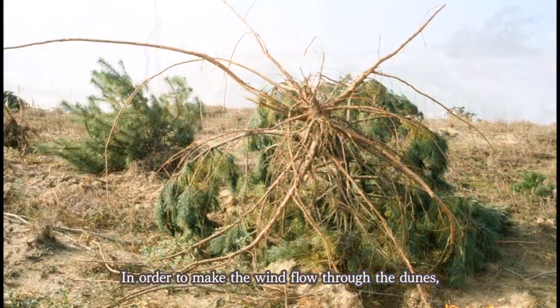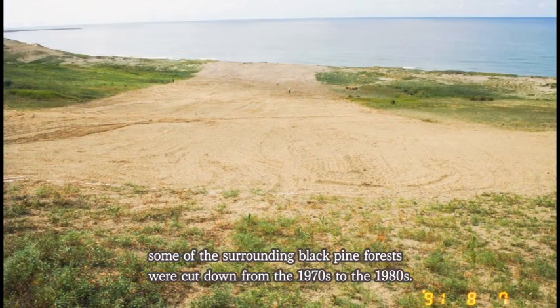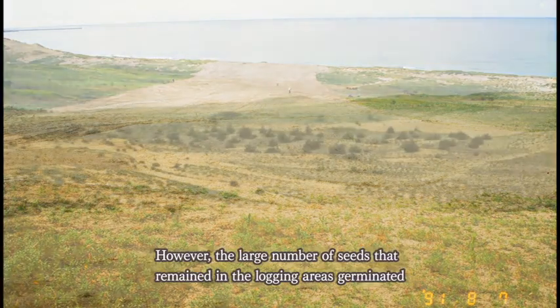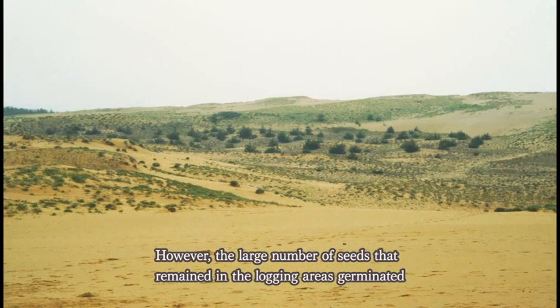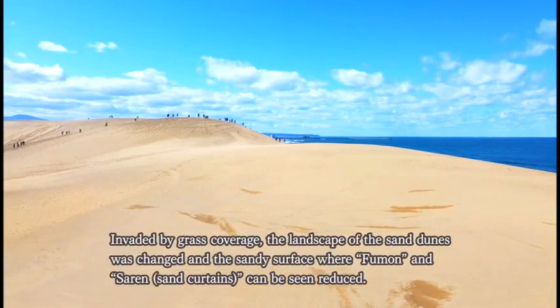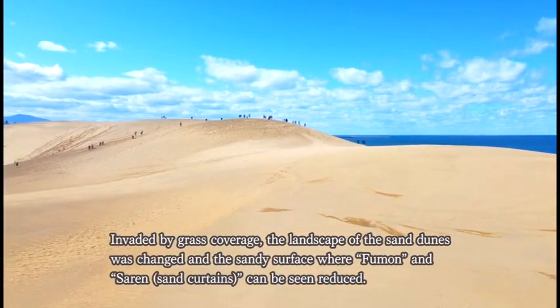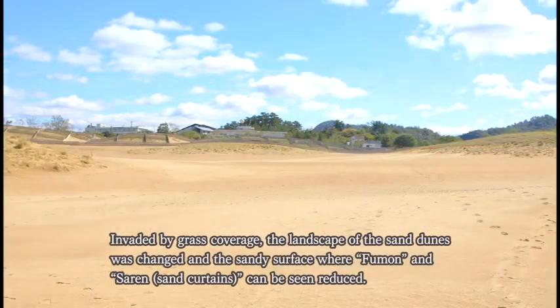In order to make the wind flow through the dunes, some of the surrounding black pine forests were cut down from the 1970s to the 1980s. However, the large number of seeds that remained in the logging areas germinated, and increased vegetation cover reached up to 40% of the dunes by 1990. Invaded by grass coverage, the landscape of the sand dunes was changed, and the sandy surface where fumon and sakuren, sand curtains, can be seen reduced.